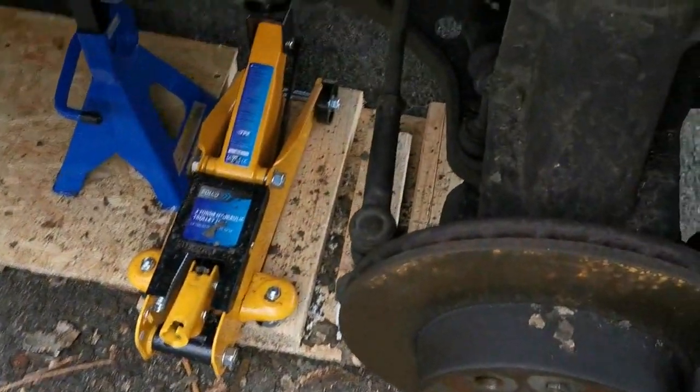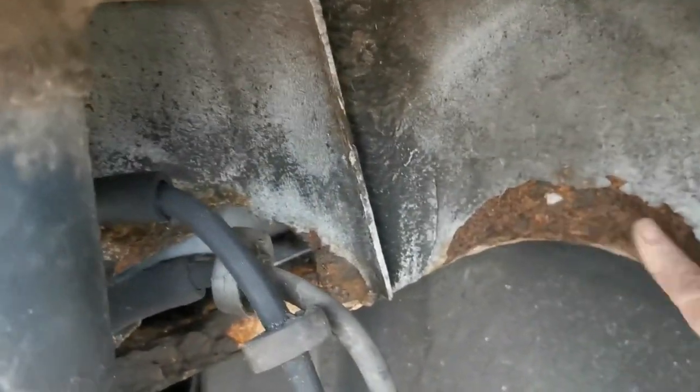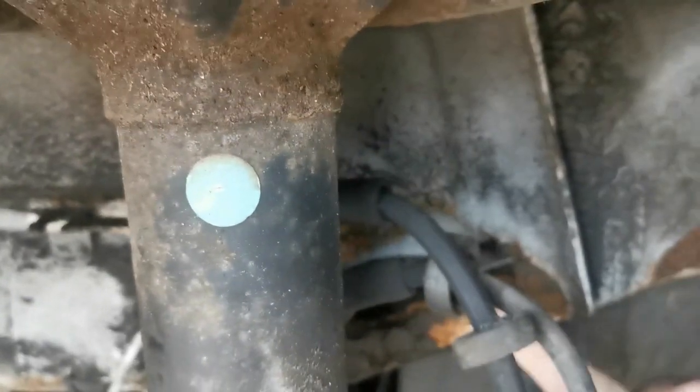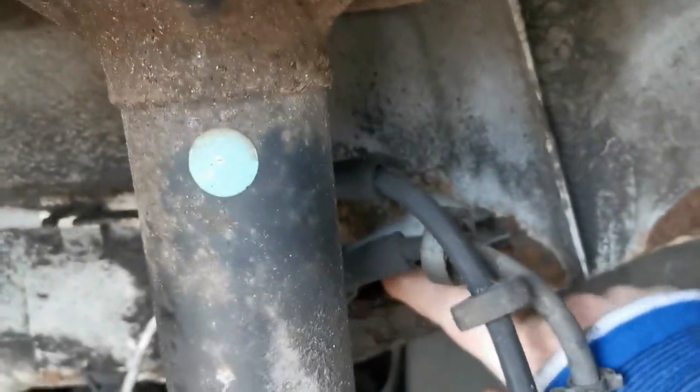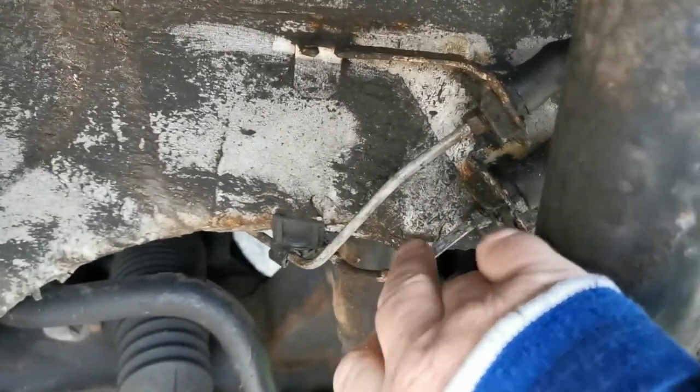Coming along to the front here now, as you can see I've got the wheel off where I've started. Let's just go under here a bit, and yes, we have flaking rust behind the brake pipes. The brake pipes themselves are all corroded, so they need to be cut out and redone.